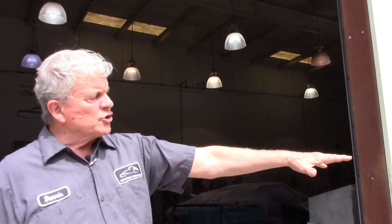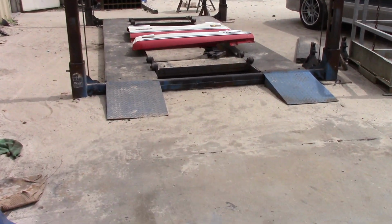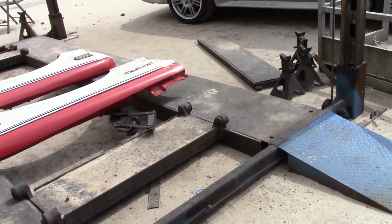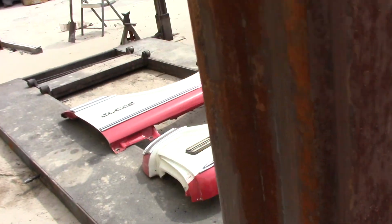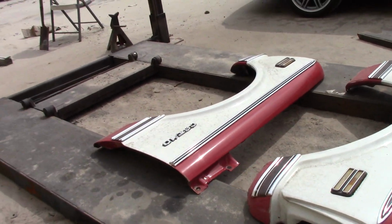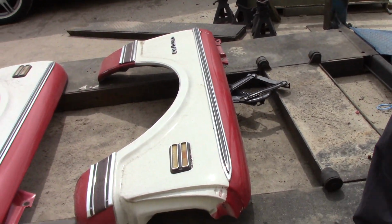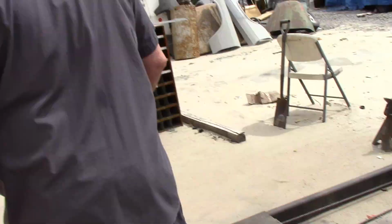We do a lot of stripping out here. It used to be baking soda blasting. We now do what we call dustless, which is with glass bead and water. And so we do that stripping right here. When it's a frame or something like that, then we do blast it with sand.